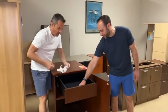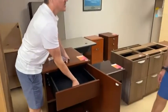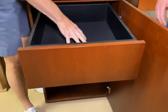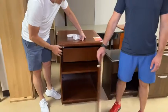Oh my gosh. This is beautiful. It feels like it's got a secret compartment in there. I'm telling you what. Well, I mean, if you've got a drawer behind a door. I like the fact that this has got some velour inside. It does. Like, who needs a door with a drawer? You do. $99 each. I mean, just get it.